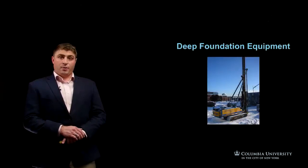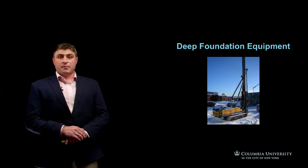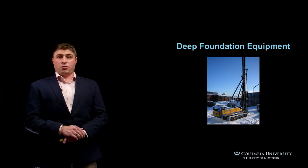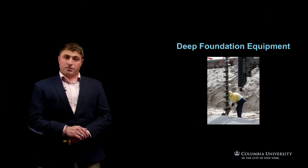Deep foundation equipment. Depicted here is an example of a device used in pile driving. This is a diesel high-impact hammer specifically designed to push structural members deep into the soil and then later into bedrock. As for caissons, many of these units will be equipped with a large drill or auger bit that is used to displace and extract soil to make room for the rebar and concrete pours.